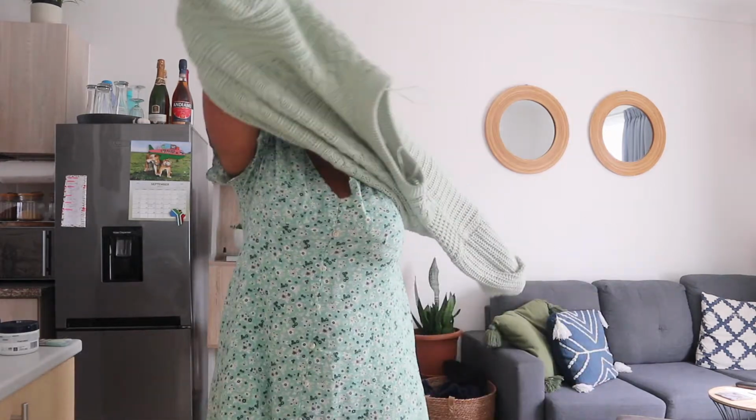Let me just put my jersey back on because it's still freezing. But the fun part, I thought we could do swatches of my kitchen. Let me just show you quickly. In my previous vlog, I mentioned that we have these swatches up and we were deciding what to paint this kitchen wall.